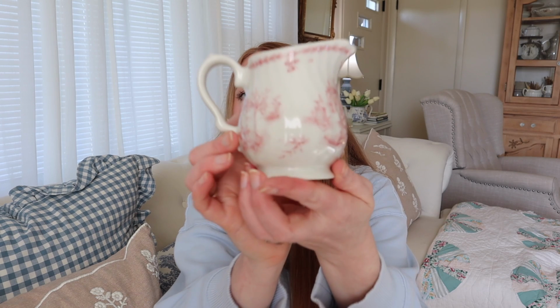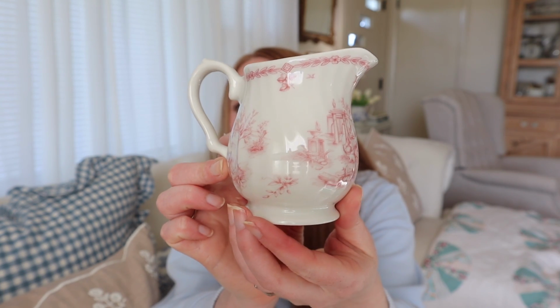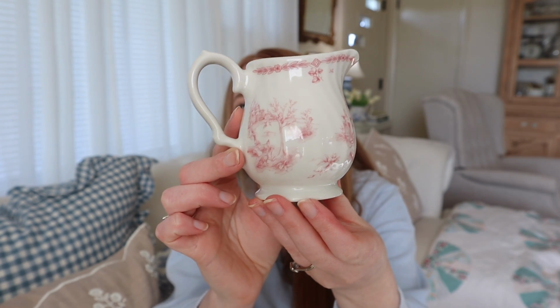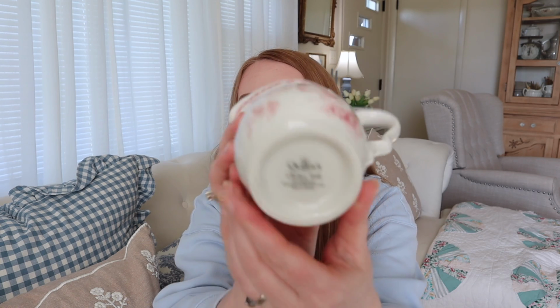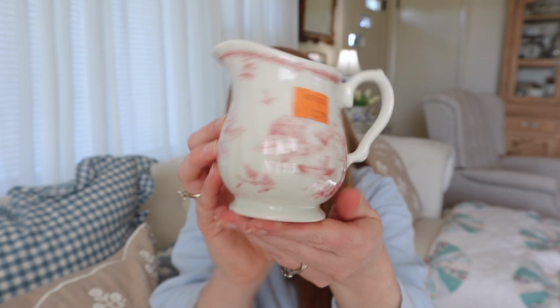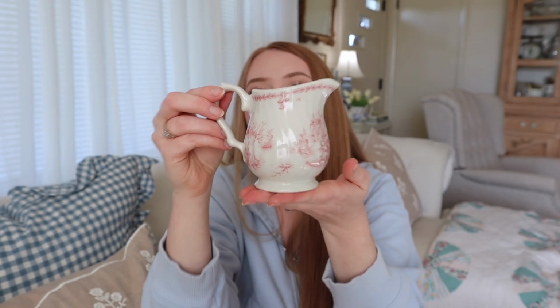And then next I found this cute little creamer. I love these red transferware pieces. This is Queen's Chelsea fine earthenware. That's what it says on the bottom. It was $1.79. Such a sweet little find.